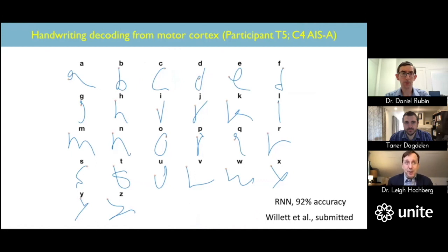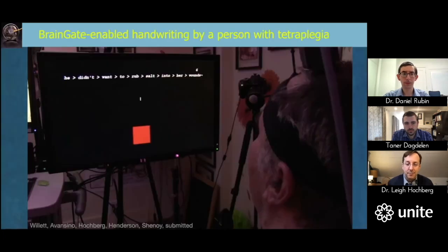What you're looking at now is some decoded handwriting. The letters you recognize, the blue squiggles you recognize as somewhat script letters, these are what I would call the neural trajectories. The blue characters are the representation of what we have decoded from the brain activity as one of our participants here, a gentleman with cervical spinal cord injury, attempts to write each of those letters with his hand. And what that has enabled is, I'll show you, I think, two videos here.